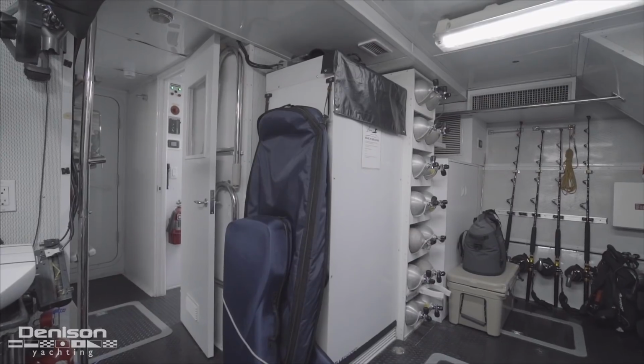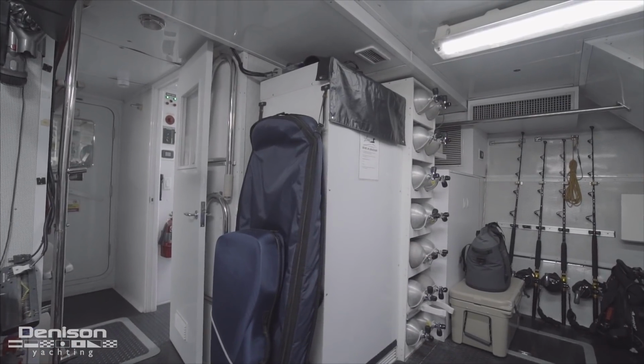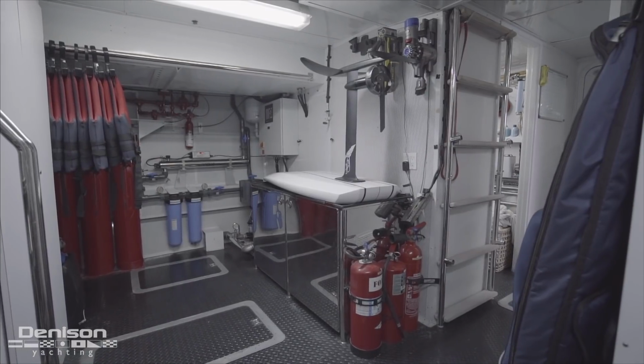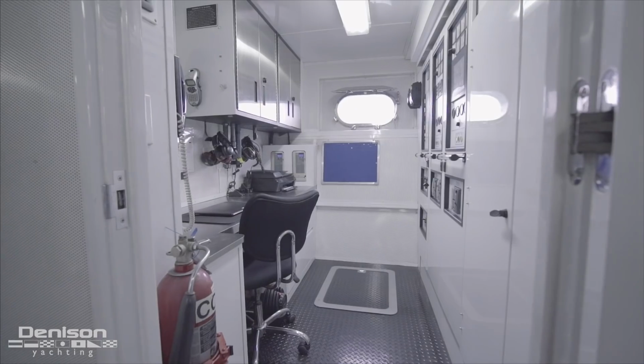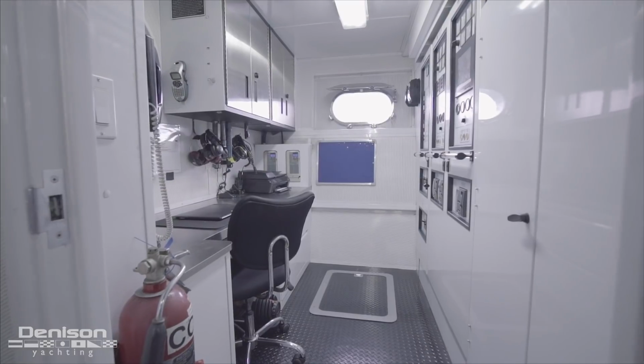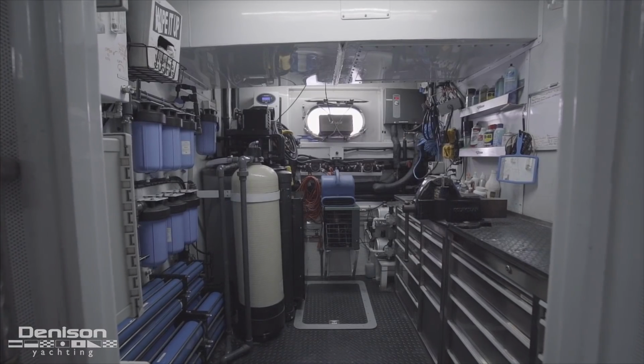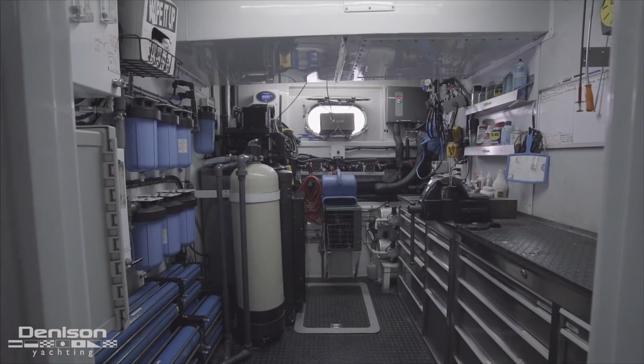Another piece of equipment that's housed in the Lazaret is our shore power converter. Forward and starboard of the Lazaret is your engineer's control room. Opposite to port, you're essentially going to have your engineer's workspace.